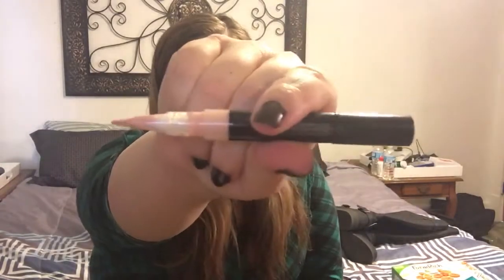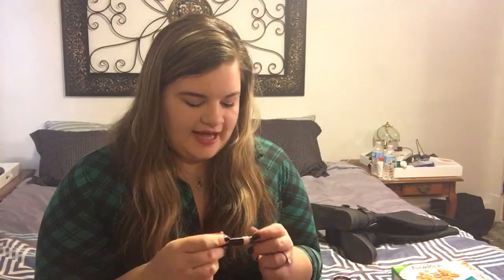Next couple things here. I have a highlighting pen from Mary Kay. It just says a facial highlighting pen, and it's kind of like a pink color, you can see there. When I got this, I did a complete haul and review on all of the Mary Kay products that I had a few months back. I think it was like September or October.